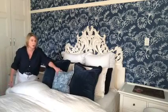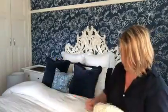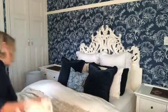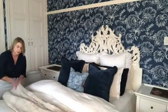Then we always add a throw at the end of the bed. And for this purpose, we're going to introduce a beautiful beige throw. And depending on how you're feeling on the day, sometimes I literally just grab it in the middle and go like that and give it that relaxed feel of I've just thrown it down. And other times we can be a little bit more structured, where we drape it over the end of the bed. Some people like to put it underneath the lip, but it just finishes the bed off.